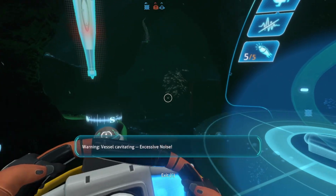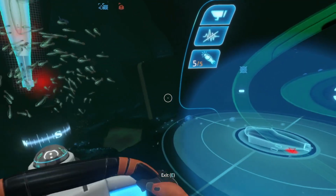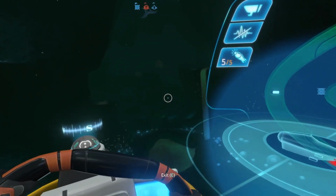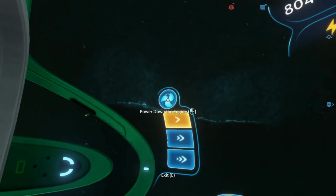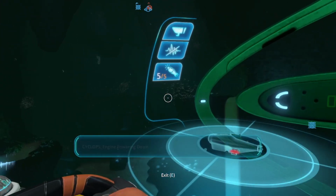Ahead flank. Emergency speed. Warning. Vessel captured. Excessive noise. Ahead slow. Engine powering down.